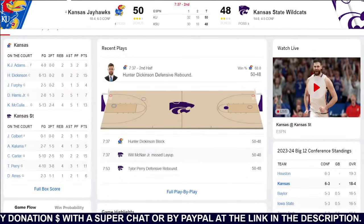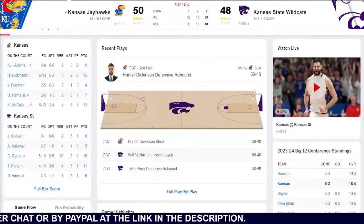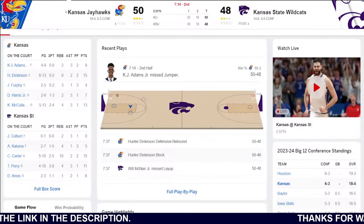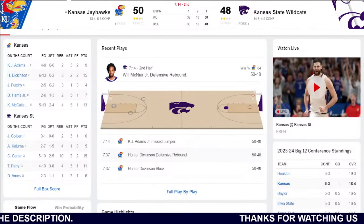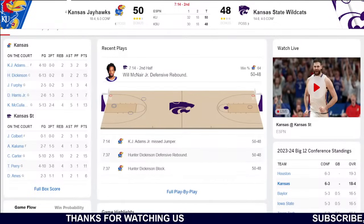And here comes TP the other way. Tyler Perry has it up high. Off to Day-Day. He'll drive into the lane. Stops. Gets it off to Will McNair. McNair works inside against Dickinson. Keeps the move. Shot up. Dickinson blocked in that time. Dickinson off to McCullough. McCullough with the ball.